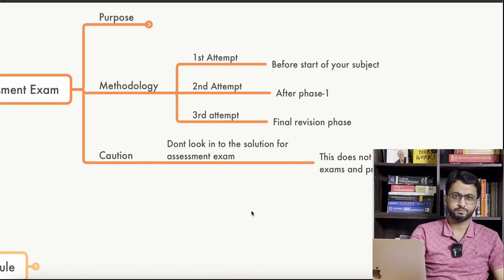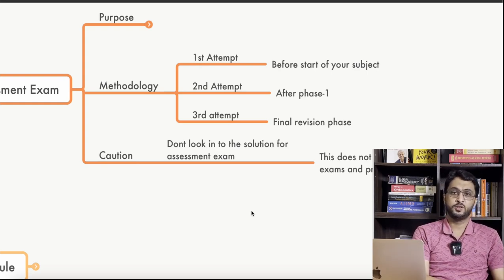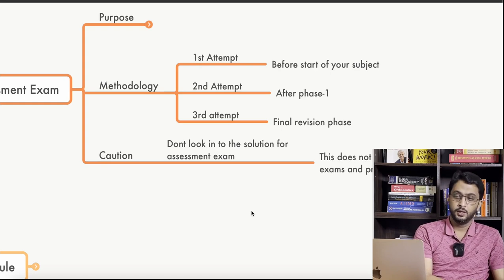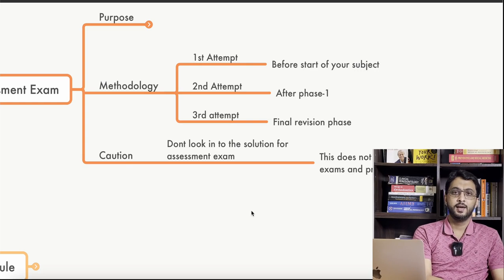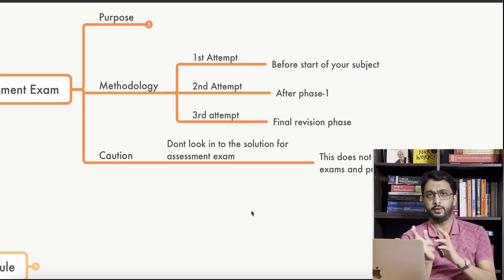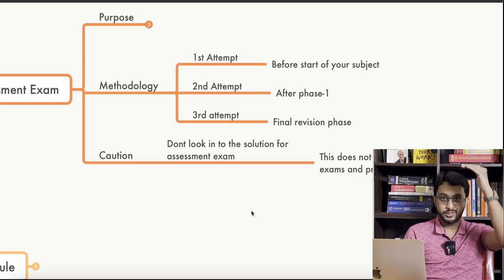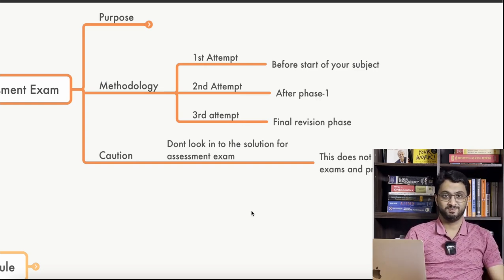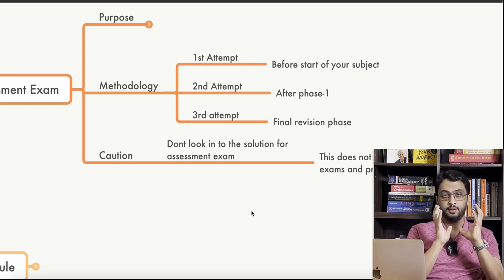This is also a very important benchmark for us to analyze you and guide you in the last phase. We'll see your assessment exams and which was your weakest subject. For example, in anatomy, in your first attempt itself, you scored 10%, but in conservative dentistry, in your first attempt itself, you scored 50%. Like that, you'll know your actual weaker subject. After learning, the weakness will change, but your first attempt is beautiful, as it will reveal your weaker subject.